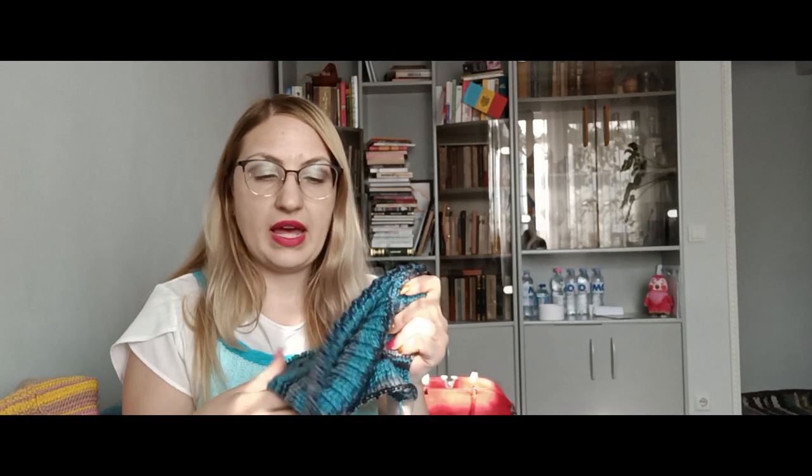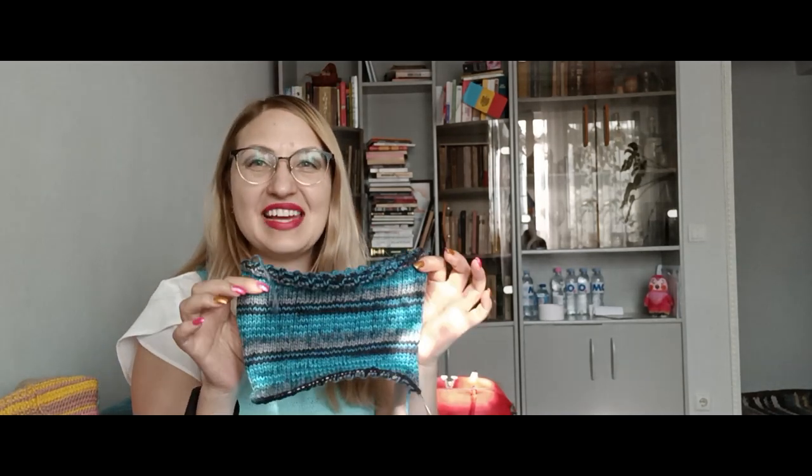This has been my knitting right before bed, like 1 a.m. knitting. I even have an update, a 1 a.m. update of this sweater. So yeah, that's me, 1 a.m. update.